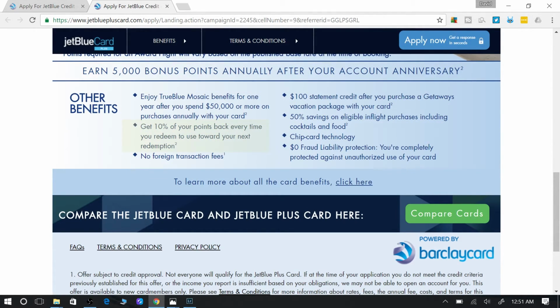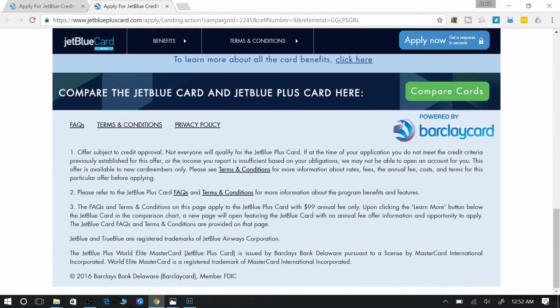You get 10% back when you redeem your points. So if I redeem 1,000 points, I'm going to get 100 points back. No foreign transaction fees. And you get a $100 statement credit if you're using their Getaways vacation package. If you use their portal, they have packages where you book flight and hotel together. You also get 50% savings on eligible in-flight purchases, so cocktails and food, you get 50% back. You have the chip card technology and fraud protection. So that rounds out the features of this card.